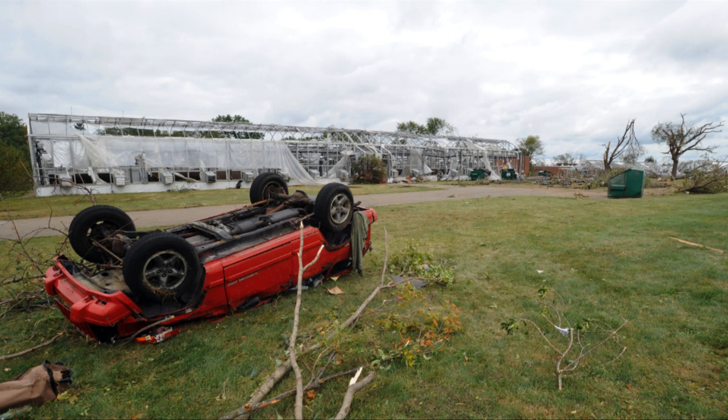Can you see that little red car? I can barely see it. Little red car upside down. That's across the street from the administration building. That car was parked at the administration building. It's turned upside down. It belongs to one of our IT specialists.